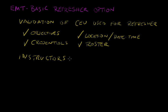What does this actually mean? This is something you need to think about. I call it buyer beware. You need to understand that you have the responsibility for this, and you need to make sure that the instruction that you're getting, that you're going to use for the refresher training component, you get it from a valid source. You get it from a good instructor who can provide you with this information.